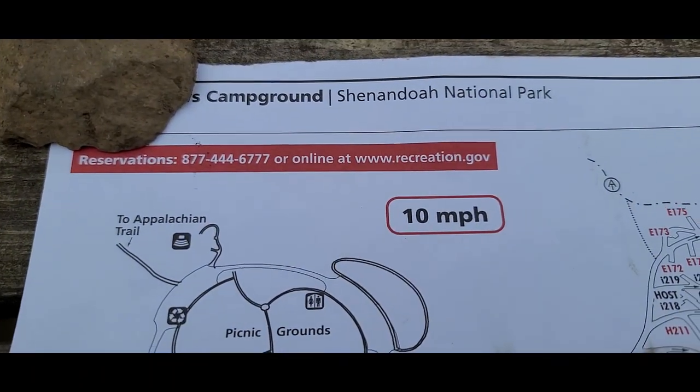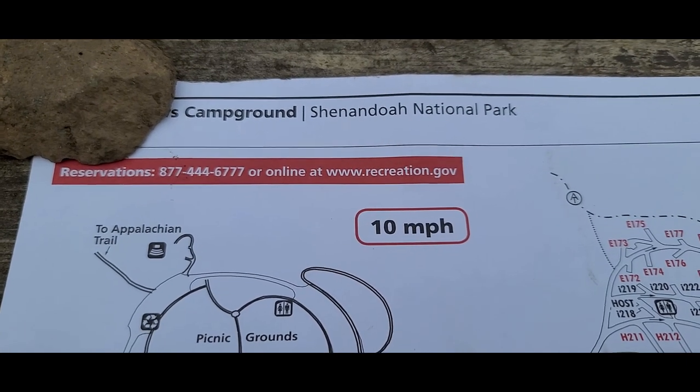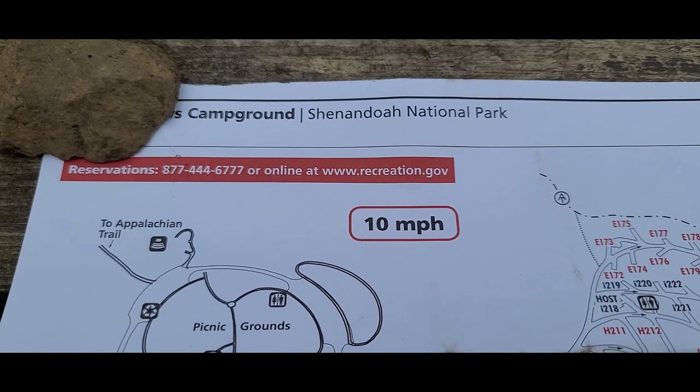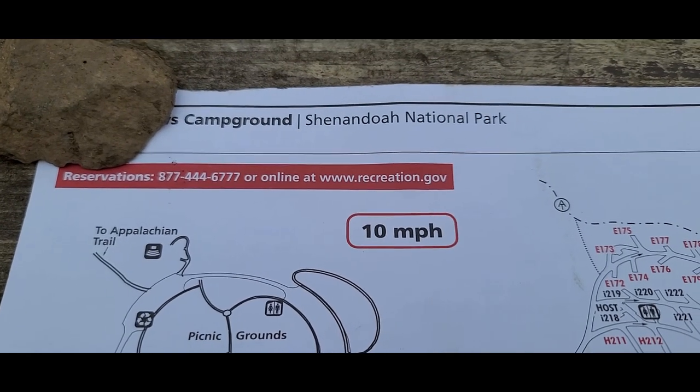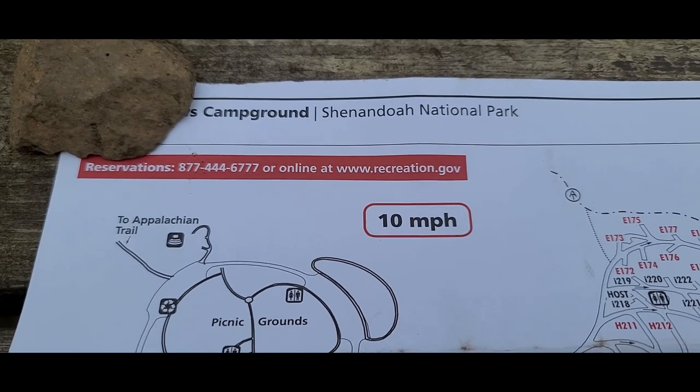If you're going to call or make reservations online, do it before you get up here, because unless you're using a good mobile booster, there is hardly any communications up here at all.